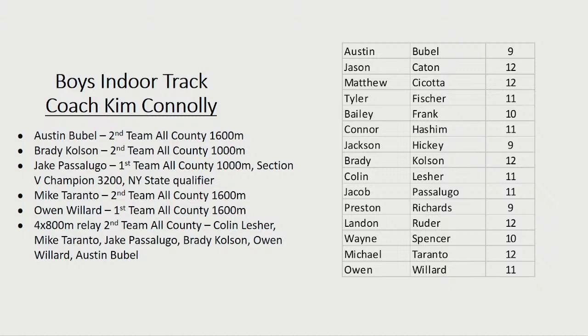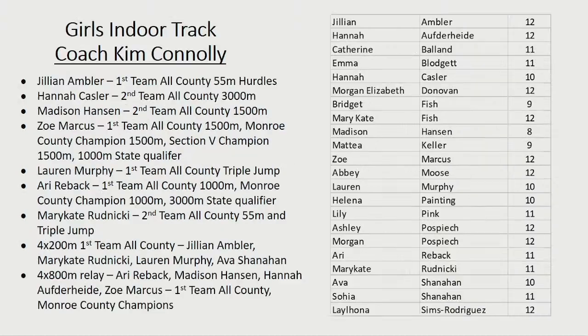Next up for indoor track, I'd like to recognize the student athletes that achieved all-county recognition, as well as Jake Pasalugo, who was a Section 5 champion and a New York State team qualifier. And as a team, they had a GPA of 91.82. Congratulations.